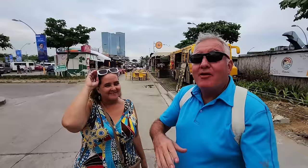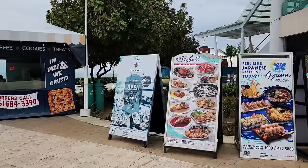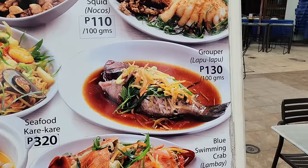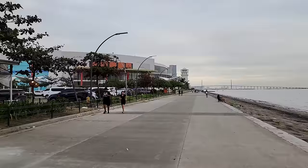This is Il Corso, but this is actually the food section, which gets alive at night, so we will be back for that. But first of all, let's go check out the actual mall. Wow, this looks like a foodie haven. I don't know about you guys, but I'm getting really hungry at the moment. Check out some of this stuff, this whole fish. Lapu lapu, what Cebu's famous for. That's beef pork belly. Wow, and crab, of course.